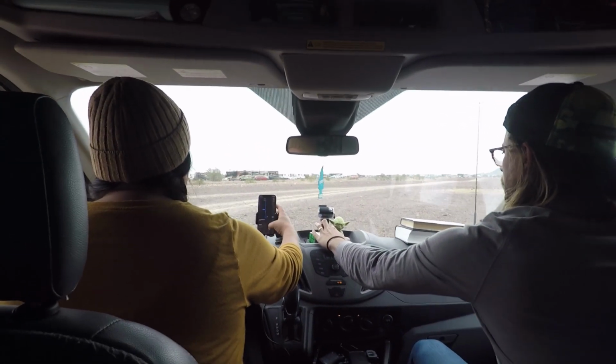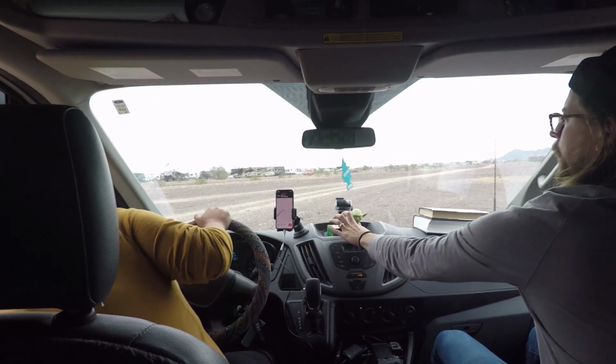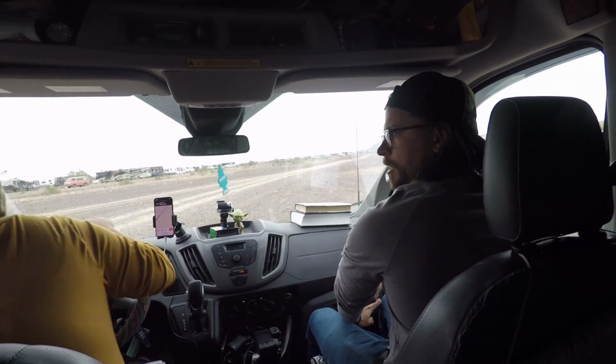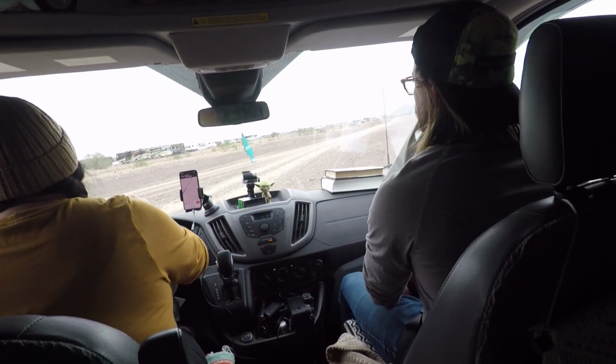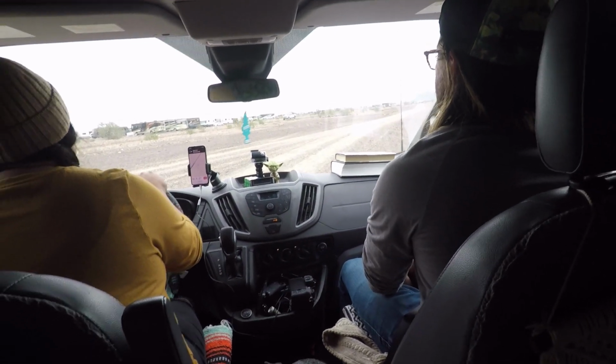So what's the event? It's just like a market kind of thing, like a swap and shop. Okay, cool. And it's on the actual fairgrounds? I think so. Oh yeah, right here. Okay, cool.